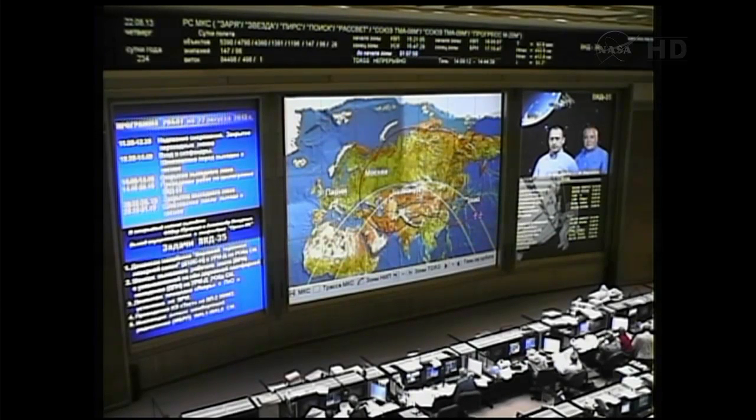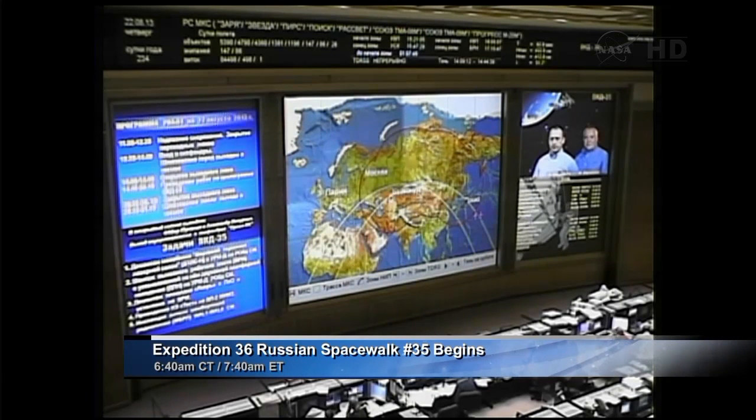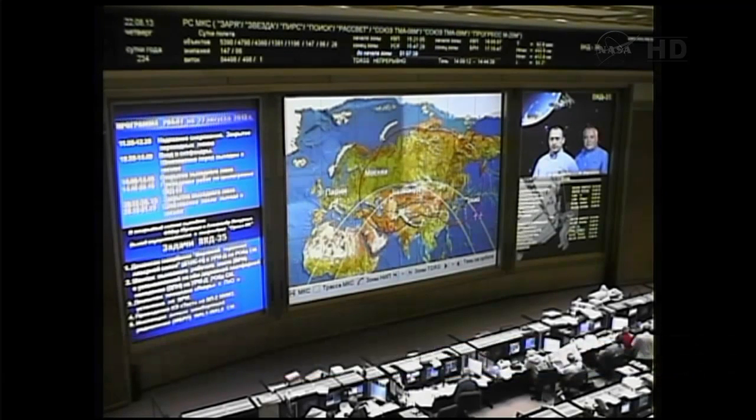Preparations for the spacewalk, in fact, began with the conclusion of last Friday's EVA. Over the weekend, the crew members dried out the Orlan suits that they wore and closed out the systems. On Sunday, they installed replacement suit elements for the upcoming activity. On Monday, the two crew members reviewed a preliminary version of the timeline of today's activities.